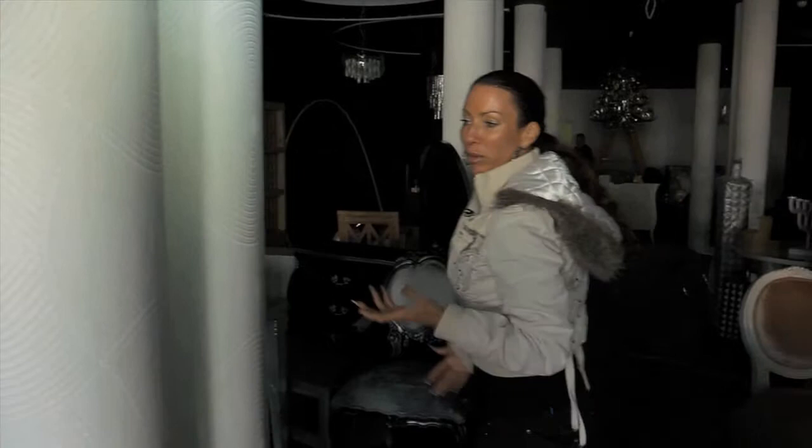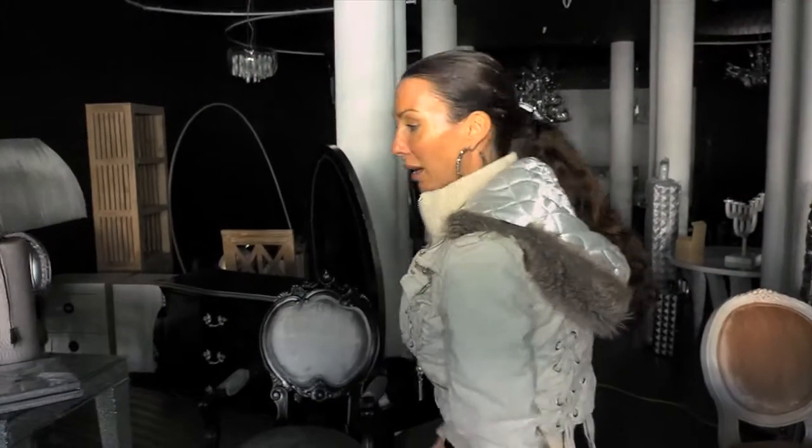You will never see a design store like this anywhere in the world. We've designed this ourselves, so not only do we do residential renovations, we also do commercial. Look at this beautiful wallpaper that we've done on the columns. Rather than just having a plain column, we've wallpapered them, added a touch of glamour and class.